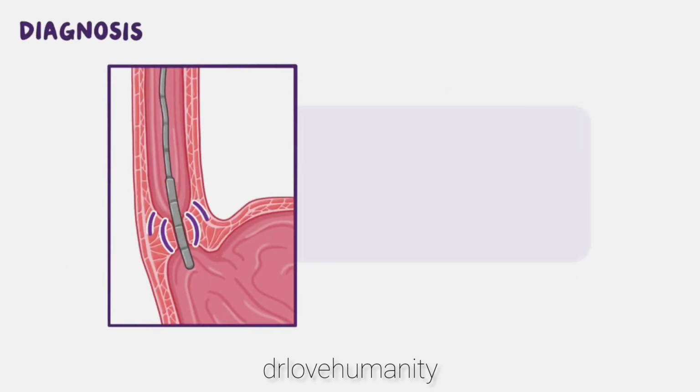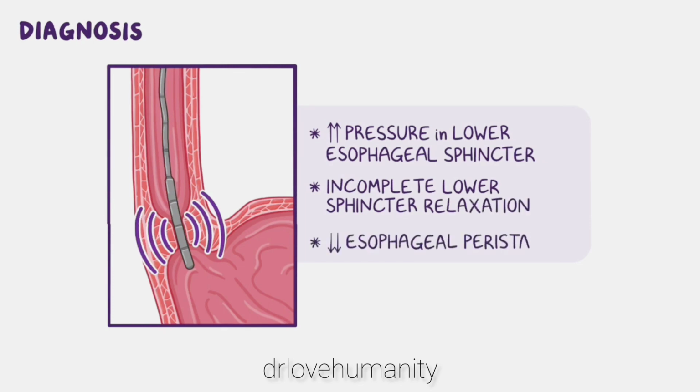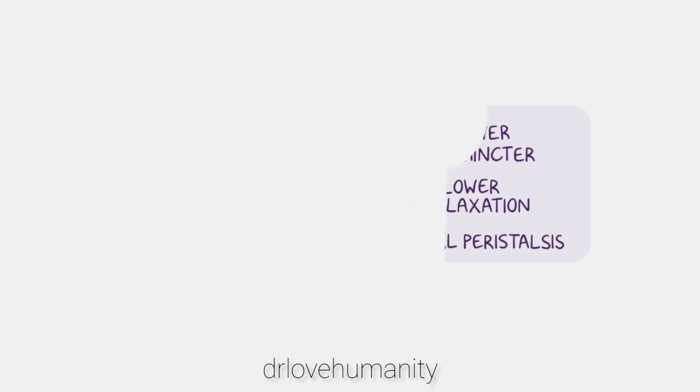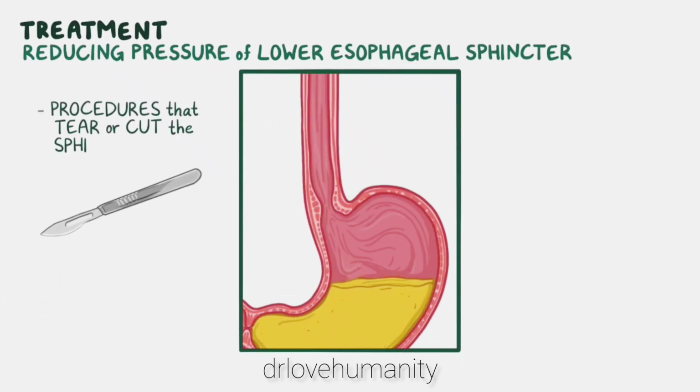The gold standard for diagnosis is esophageal manometry, which shows high pressure in the lower esophageal sphincter, incomplete lower sphincter relaxation, and decreased esophageal peristalsis. Treatment focuses on reducing the pressure of the lower esophageal sphincter, which can be accomplished by procedures that tear or cut the sphincter muscle or by medications.